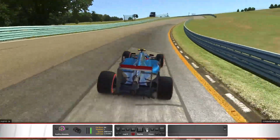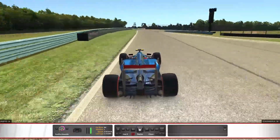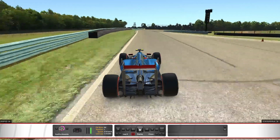Then we can just be flat out gentle here, nothing to worry about. Flat out. And then we get to this corner. So what I think about here is to really use a lot of the left edge of the track before turning.